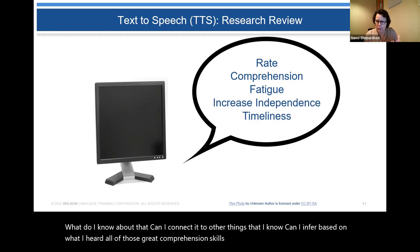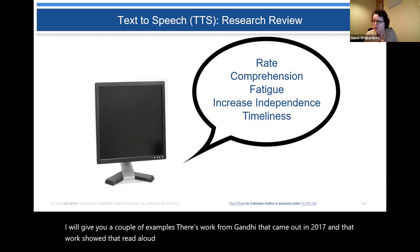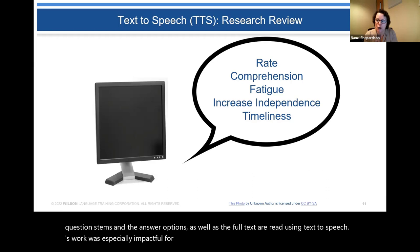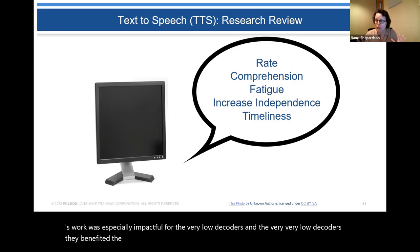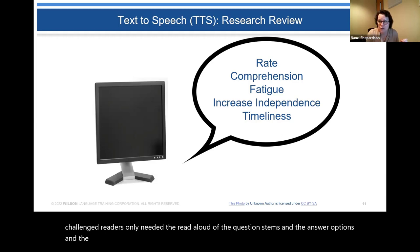So I will give you a couple of examples. There's work from Gandhi that came out in 2017. That work showed that read aloud accommodations benefit struggling readers when the question stems and the answer options, as well as the full text, are read using text-to-speech. Gandhi's work was especially impactful for the very low decoders and the very, very low decoders. They benefited the most from the full read aloud options of text-to-speech. The less challenged readers only needed the read aloud of the question stems and the answer options. And the study found that the higher decoders didn't find the full read aloud option was necessary. And that makes sense, doesn't it?